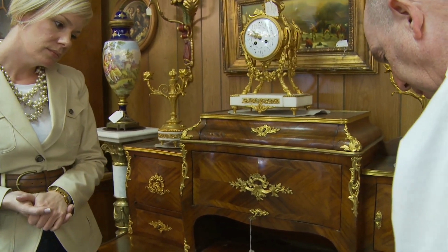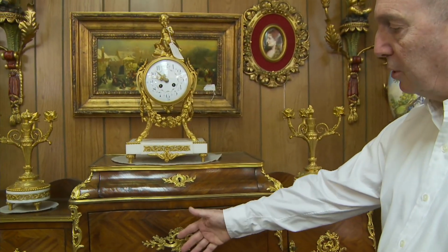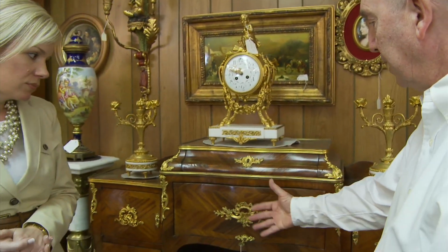This is all hand done. It's not a sheet that was put on over a base wood. This is all individual pieces of parquetry inlay that's actually handcrafted and laid in. This is bronze under it, and then it's gilded with the gold leaf on top of it. Which is really true to the French style.